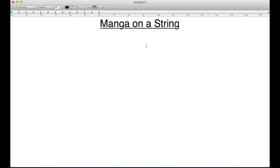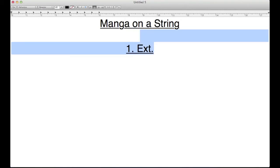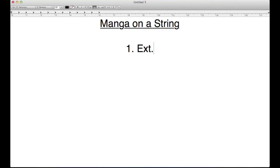We'll start by stating the first scene. Interior or exterior. Right now, the first scene for my Manga on a String is exterior. And let me just get rid of that underlining. And my setting is Tokyo during the morning. Sorry, Tokyo dash morning.